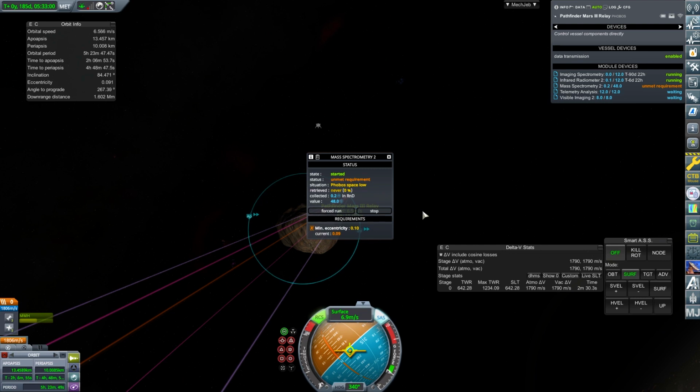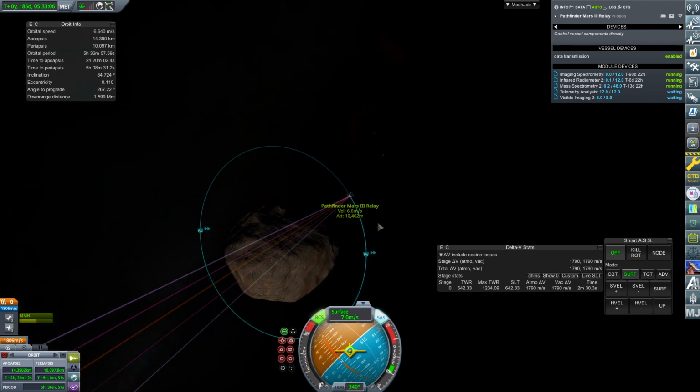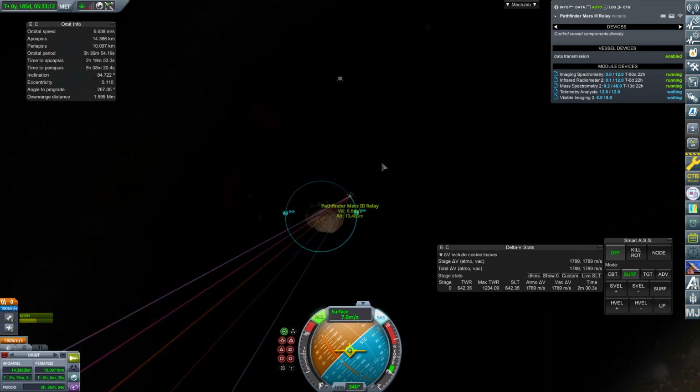Turn that on. What's that do? There we go. That's perfect. That's fixed that one. Right, that was easy. So that's mass spec. Is there a high space, like, we'll leave this here, but is there a high space around Phobos? I wonder if there is. That's going to take 90 days. Hey, hello. Thank you.